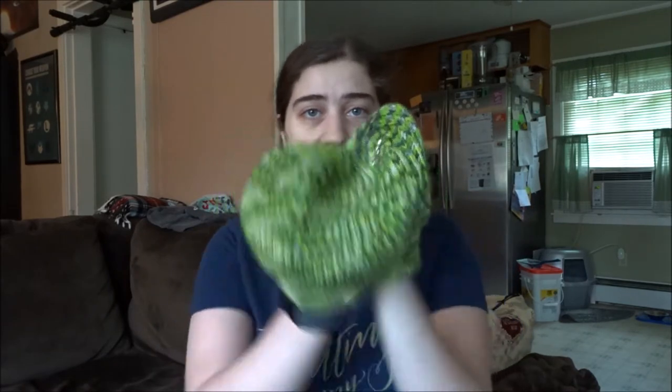So I will just get right into the faux. Where did it go? I am sitting on it. That would be why. So I finished my second brioche beanie. This one's a little smaller, but I did get it done. I thought I left the marker in for where I was. Ah, there it is.